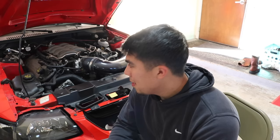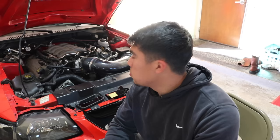And trust me, I'm not an expert with this stuff. I'm just a kid. I'm 22. I mean, I'm not a kid, but I'm pretty young, and I was able to do this swap. It's pretty pricey. I know there's a lot of you guys out there that really, really want this swap. And trust me, I was exactly the same way as most of you behind this camera.